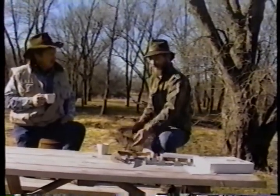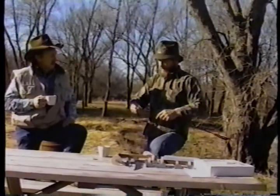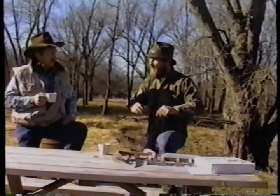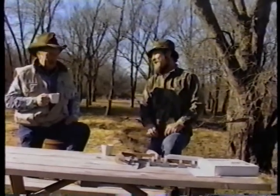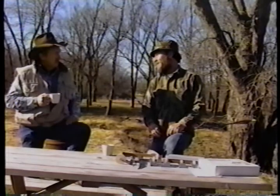A lot of times a guy will hit a deer, get real good blood, and then a little ways, nothing. Well, that's because he didn't cut the arteries. It doesn't take much to dull it. Exactly. That deer isn't going to quit bleeding if you cut arteries.